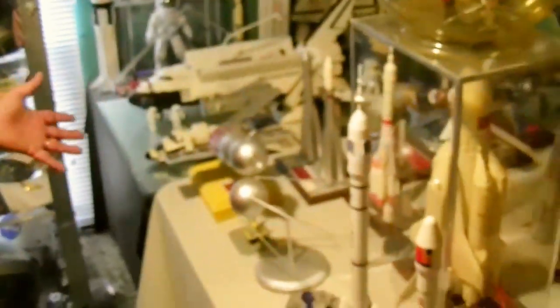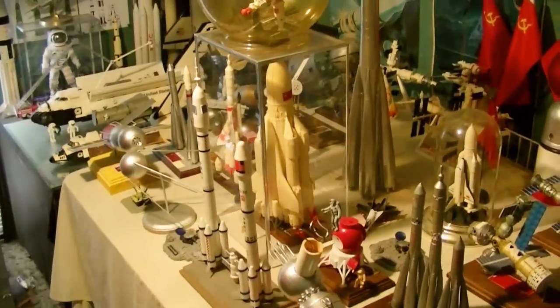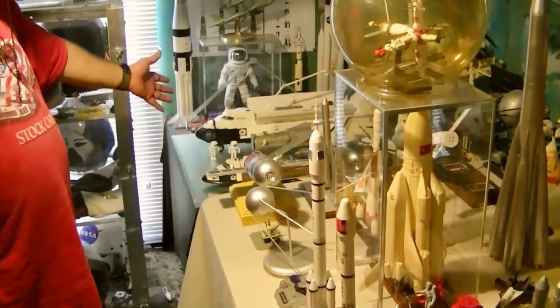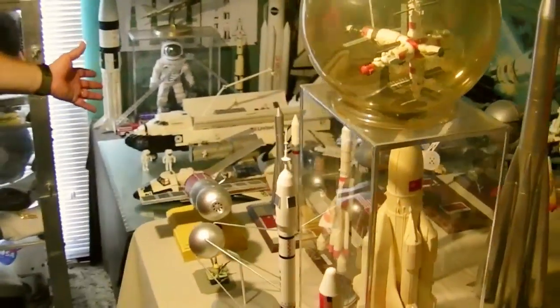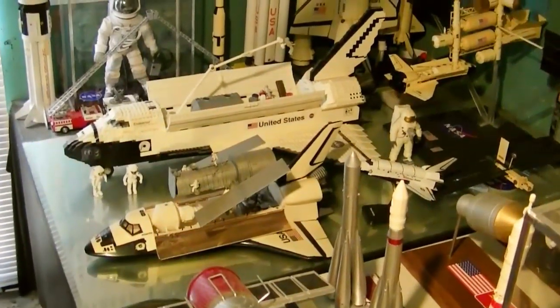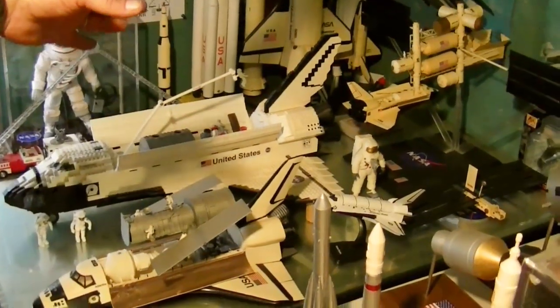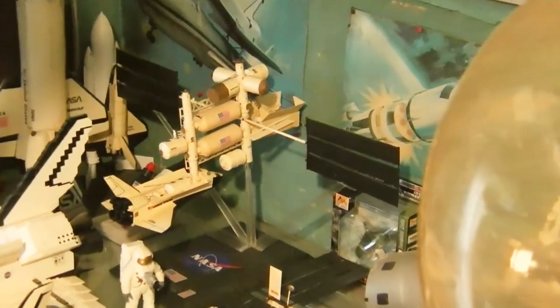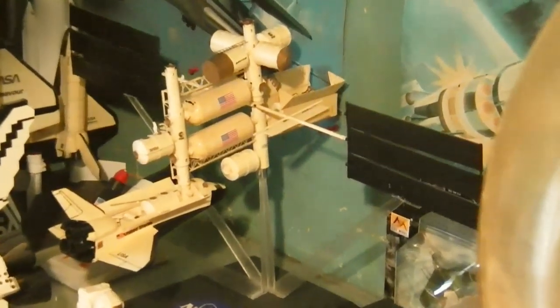This is my Soviet table here of their Soviet rockets. Right here we have various scale models of the U.S. Space Shuttle. What was going to be the original U.S. design for the space station, which all of that changed.